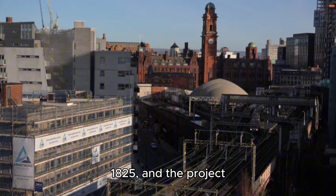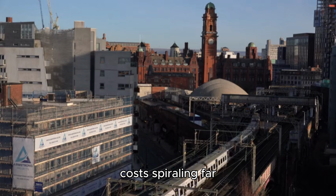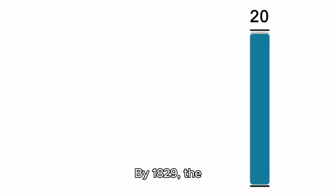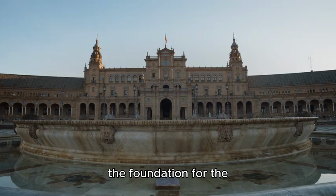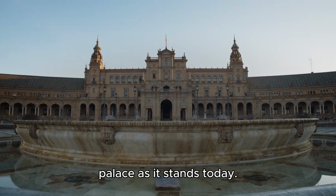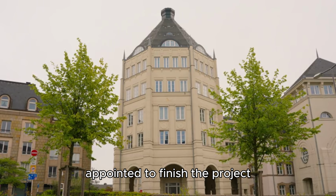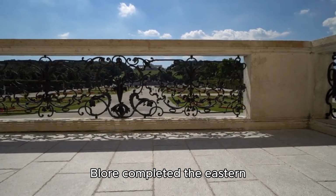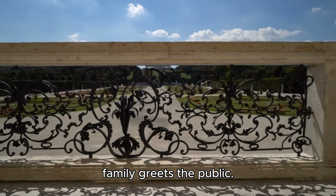Nash's work began in 1825, and the project would take several years to complete, with the cost spiraling far beyond the initial budget. By 1829, the expenditure had reached £450,000, approximately £56 million today, leading to Nash's dismissal due to the overrun. However, his design laid the foundation for the palace as it stands today. The work was continued by architect Edward Blore, who was appointed to finish the project after Nash's departure. Blore completed the eastern front, including the famous balcony from which the royal family greets the public.